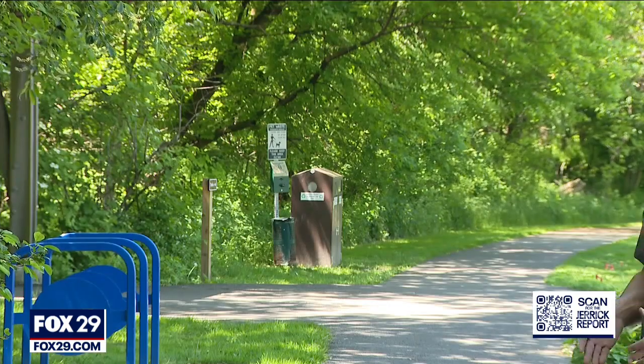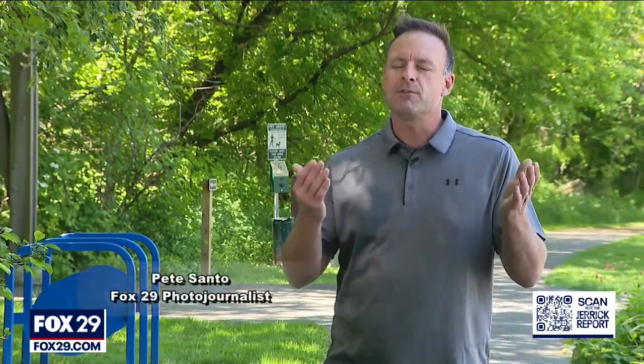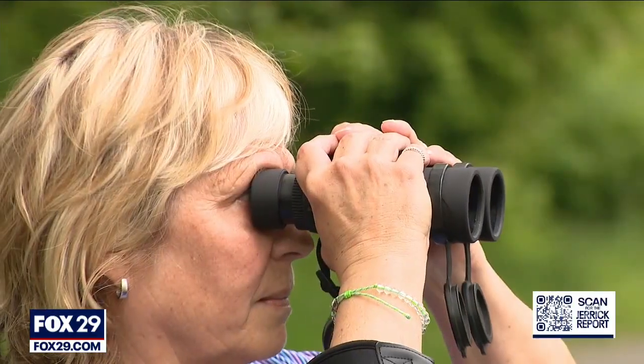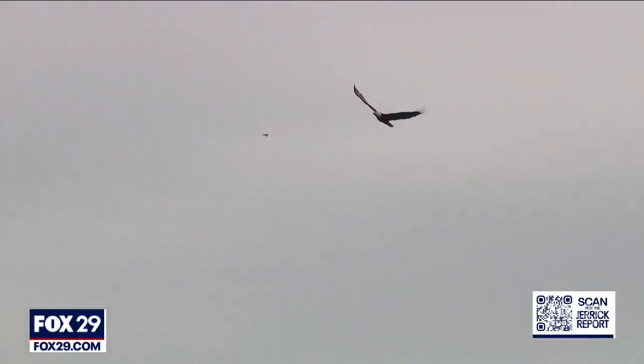Now that you know that bald eagles can be found in the Philadelphia region, there are a few things you want to take note of, especially if you come bird watching to a place like John Hines Refuge. You want to pack your patience and a pair of binoculars. I have a scope set up over here, but in general, a small pair of binoculars is going to work great.